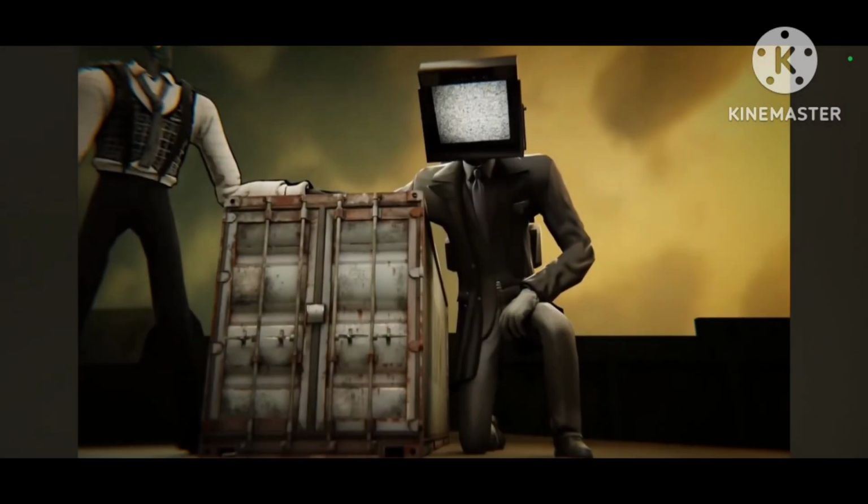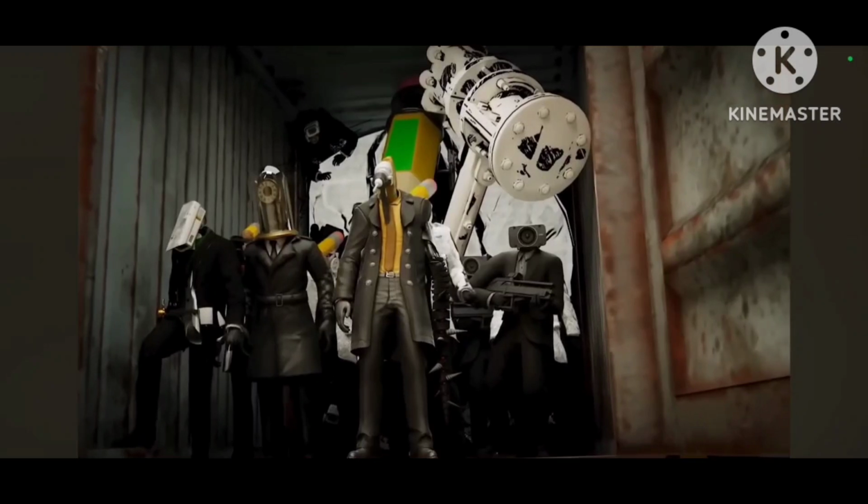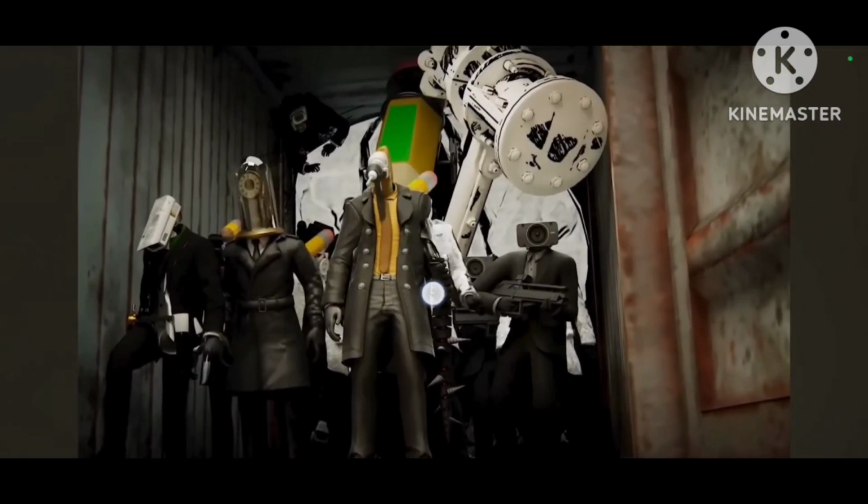In the next scene, after the device gets activated, a tall TV man teleports a tall pencilman, and a container with the large hammer pencilman, a special clockman. One of the few remaining drill men.